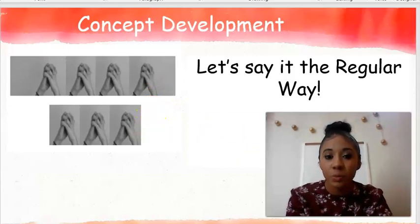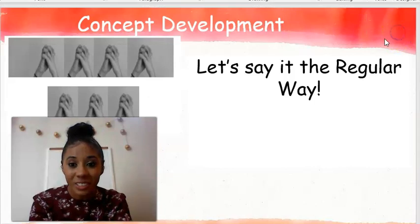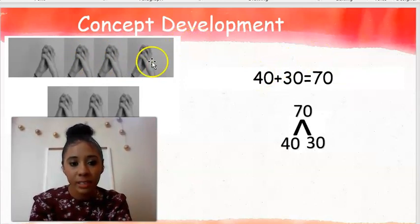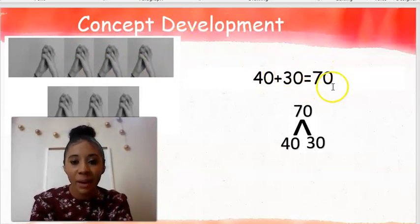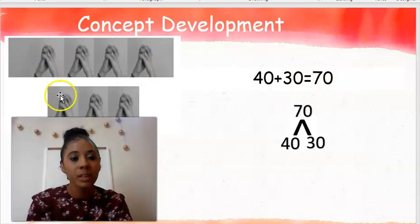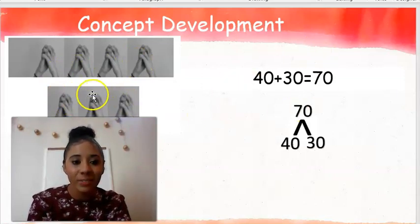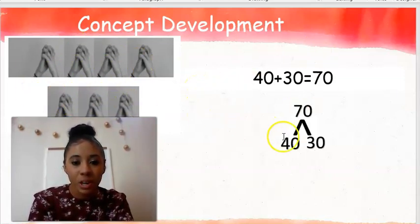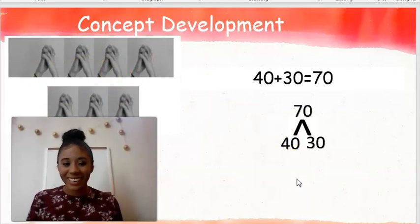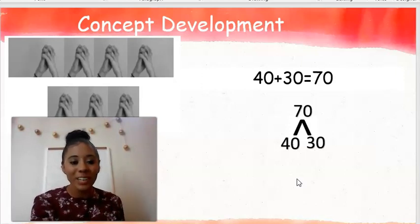Let's take a look to see what those number sentences will look like. I have 40 plus my 30, and that makes 70. I can double check by saying 40, 50, 60, 70. I have 70 altogether. This is called the regular way. What's this called? The regular way. Today we will be practicing with the say 10 way and the regular way.